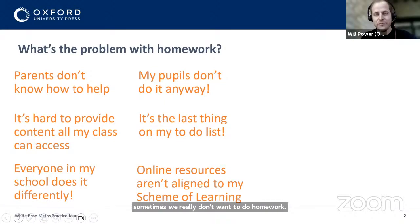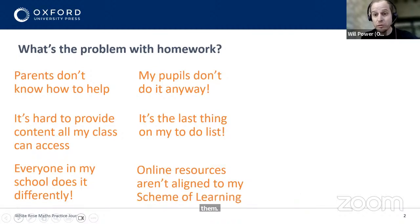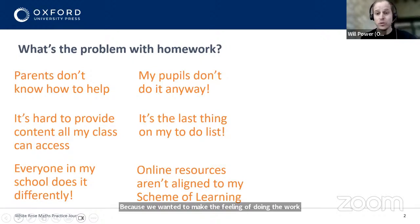Yes, exactly. I think that not wanting to do homework from a pupil's perspective is also a starting point for this product, because we wanted to make the feeling of doing the work outside of the classroom as positive and as safe as possible, because we know that maths can sometimes provoke anxiety with pupils and children, particularly when they're not in the safe space of a classroom with a teacher to support them. So a lot of the features that I'm going to talk through and you'll see are really designed to scaffold that learner in an environment that may not be as supportive as a classroom.